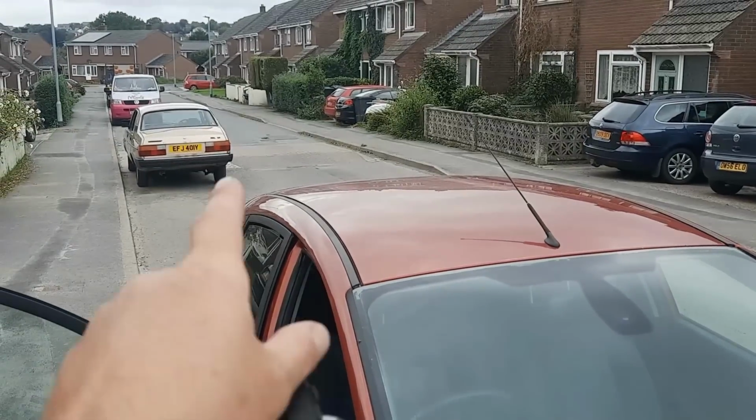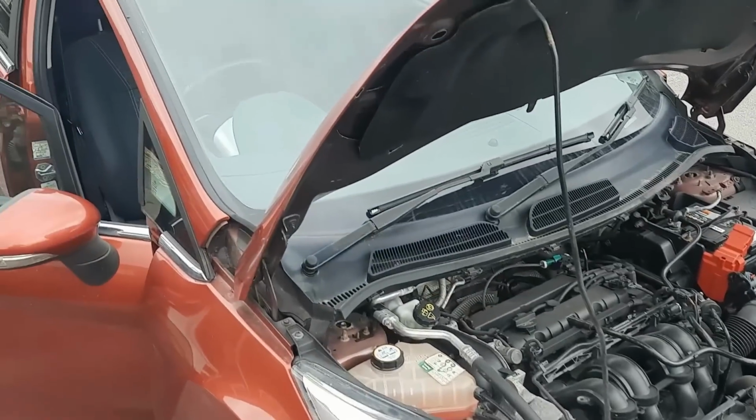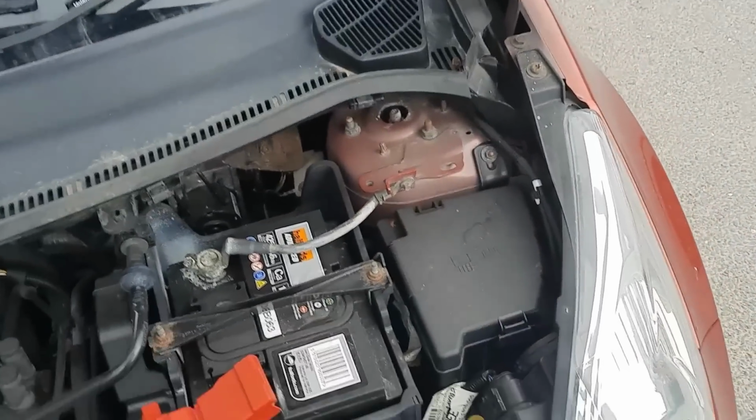So we're doing an emergency call out in the Morris. We've been called out to the Fiesta we sold a month or so ago. It's been having problems starting. They keep having to jump start it. So before we get it booked in with Moors and so forth, I thought I'll just nip by.